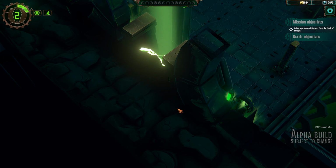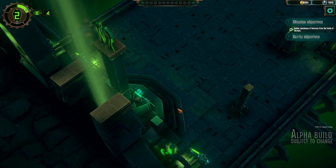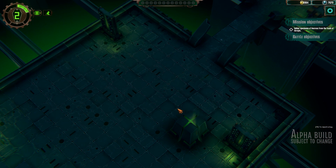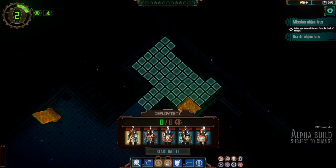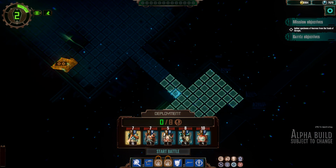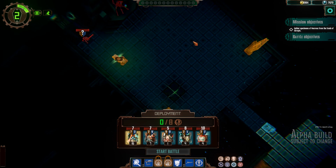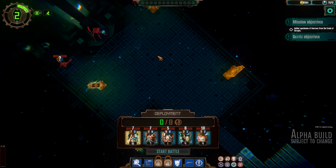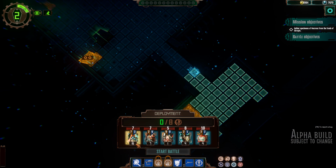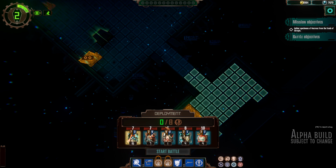Wow, we go straight to the boss fight. Oh, is it the boss fight? Sorry. That's okay. So for those that have seen the previous one, this is actually the same fight as before. So what happens now is we get to see an overview of the environment, and this is where we get to choose who in our entire team deploys into the mission.